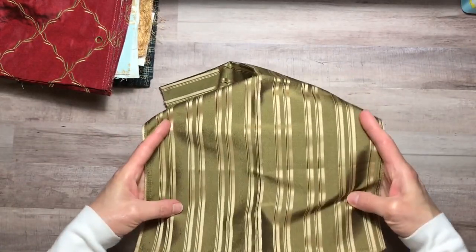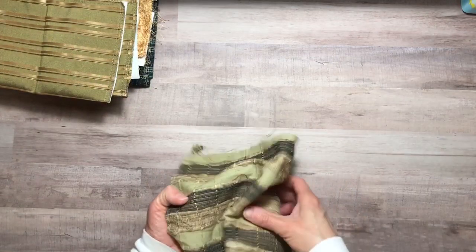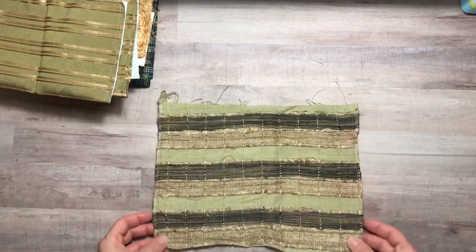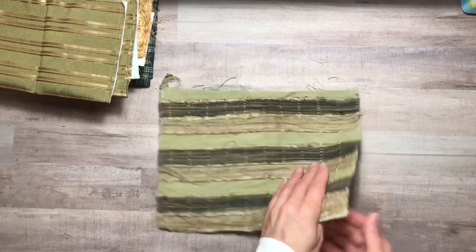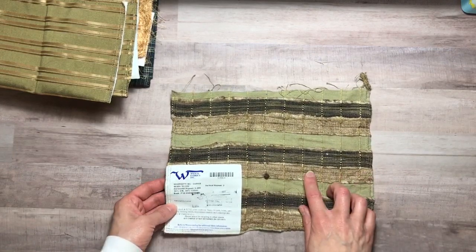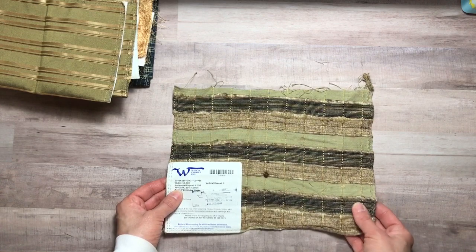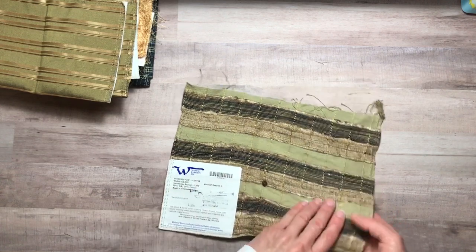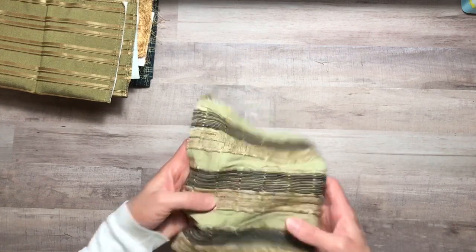I love these shiny fabrics. Thought this was interesting. This would be great in a natural journal. And I also like that it looked good on both sides. So this is 70% silk and 30% cotton. Yeah, I really like that a lot.